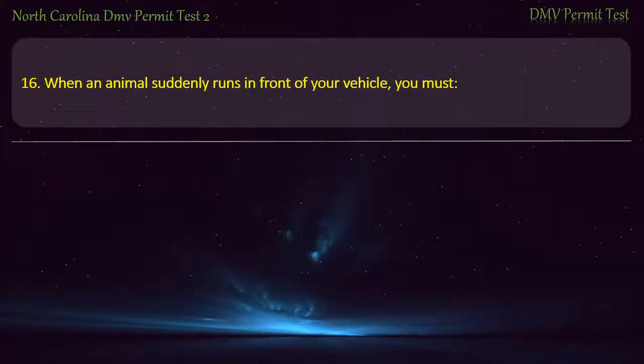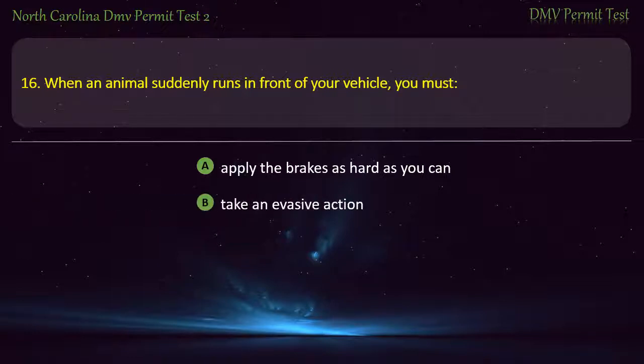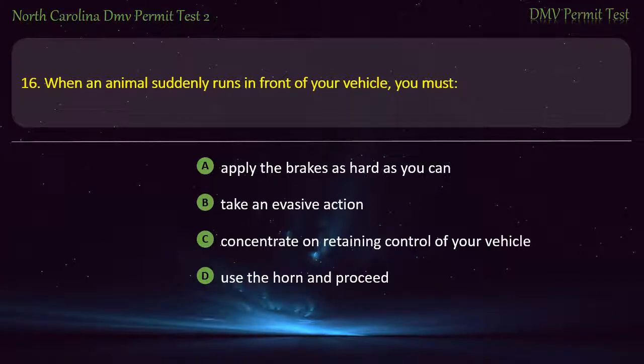Question 16. When an animal suddenly runs in front of your vehicle, you must apply the brakes as hard as you can. Take an evasive action. Concentrate on retaining control of your vehicle. Use the horn and proceed. Answer. Concentrate on retaining control of your vehicle.